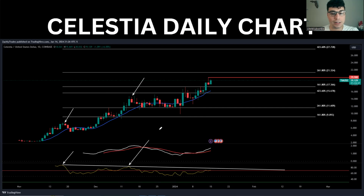So, the sell signals haven't been very strong on the MACD. It's a relatively new coin, new token. If you take a look, we did have a bearish crossover here, but it really just led to sideways consolidation rather than a big drop to the downside.